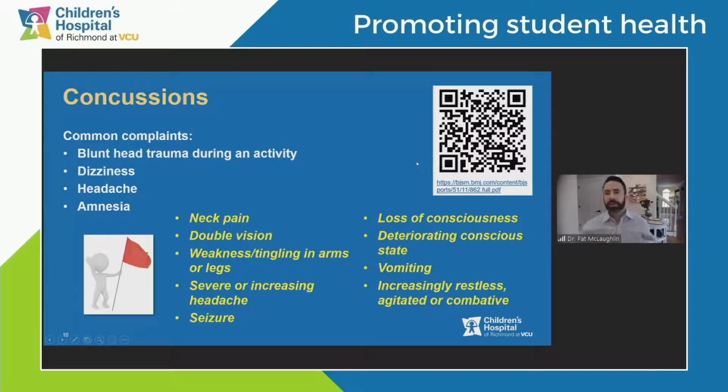But then you've got a slew of red flags. And these red flags can bring you back to the previous slide, where you're looking at whether this child needs an emergent visit. I would say if you run this list in yellow and the child has any of these red flags and you suspect concussion, that could be a sign of something more. Concussion in and of itself has no testing. There's no CT scan that can diagnose it.